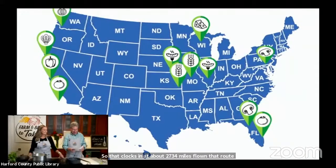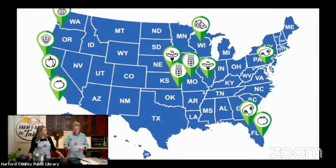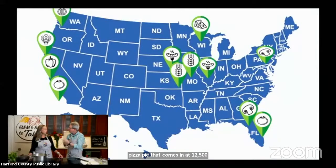It is long. And then meat can come from Illinois, Wyoming, or Colorado, so that gives you about 1,800 miles. And cheese from Wisconsin is about 963, which comes in at about 1,000 miles. So to get all those ingredients, the miles traveled for your one pizza pie comes in at 12,588 miles of food traveled.